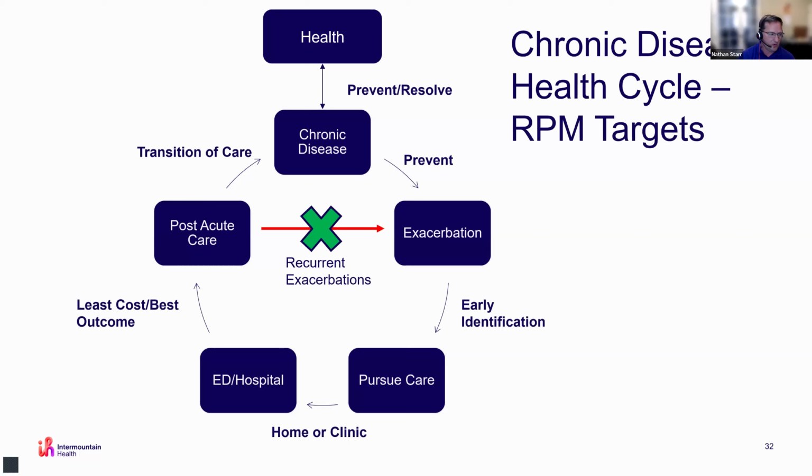So if we start to think about remote patient monitoring and really evaluating how we're taking care of these patients, the big goal is, can we prevent these recurrent exacerbations? But I think an even bigger goal is, can we resolve or prevent some of these chronic disease issues as we appropriately treat patients? Once they have a chronic disease, with the right monitoring, can we prevent exacerbations? Or if they're going to have an exacerbation, let's identify that as early as possible so that when they need care, that care can be done in the home or the clinic, avoiding the hospital.